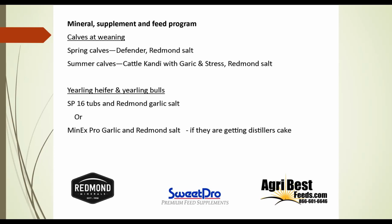Yearling bulls and yearling heifers, we find we like the 16 tubs, and we'll use the tubs with the garlic salt, or again, if we start feeding cake, which we like to feed our bulls some distiller's cake when they're on that really dry into summer grass, and then we're needing to get them ready for a February sale. They're coming up on 18-month-old bulls. When we do that, we switch back to the loose mineral, the Minrex Pro with garlic, and the Redmond salt for them.